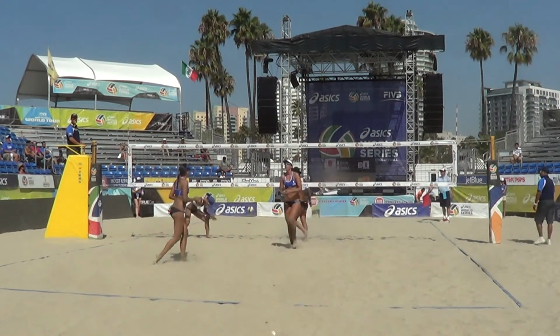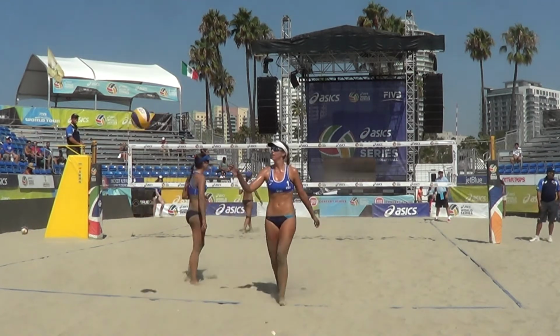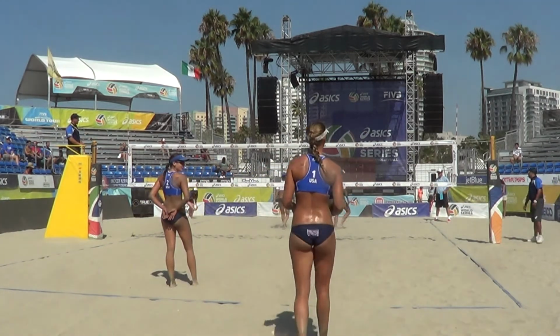There's a beautiful block, trying to turn the line. Kelly Larsen at the net. Huge! Trying to block the turn line with Tanaka, and she gets stuffed by Kelly Larsen. Watch me.